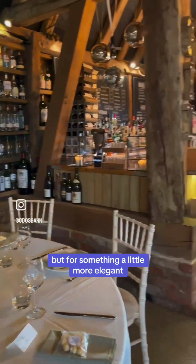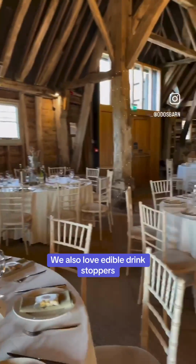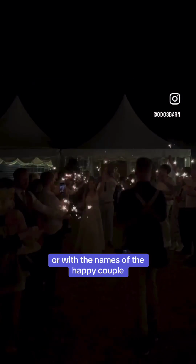But for something a little more elegant, why don't you try matching the glassware to the theme of your wedding? We also love edible drinks toppers, especially when they're personalised. You could customise them with a date of your wedding, or with the names of the happy couple.